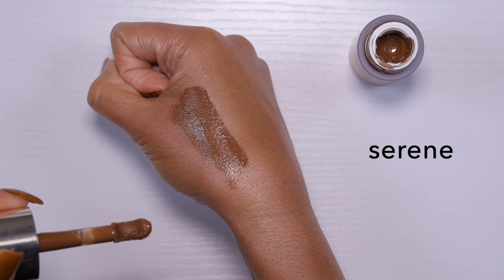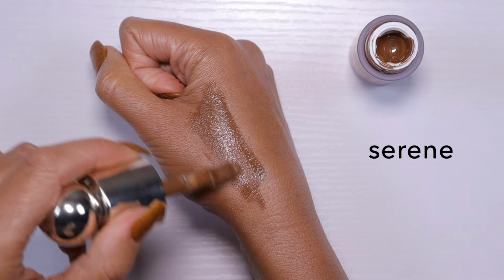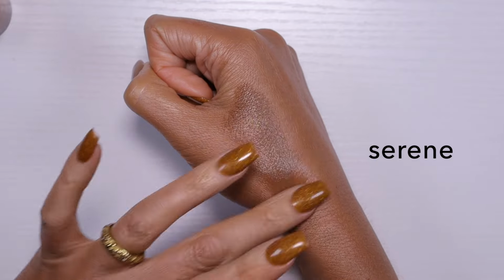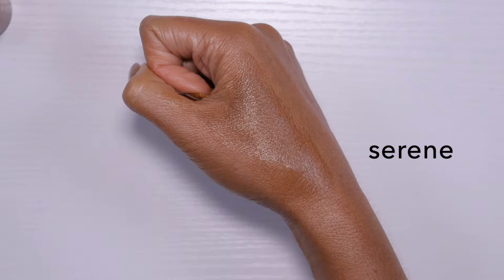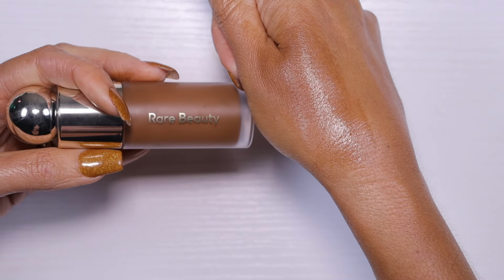But this has such an oily feel. If you have dry skin, you may love this. And a lot of people in my comments, when I said how much I disliked this, were not very happy with me. But I just got to be honest. It lifted all the product underneath. It was a no for me.